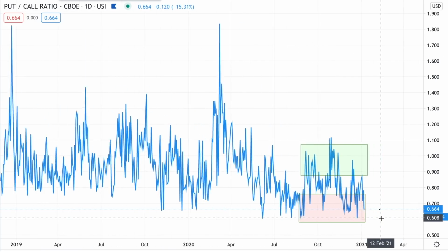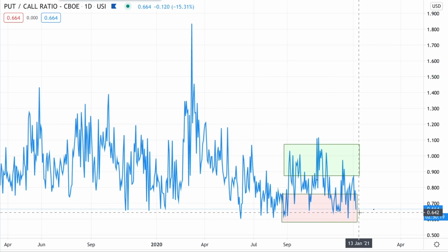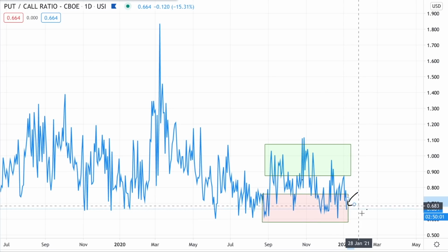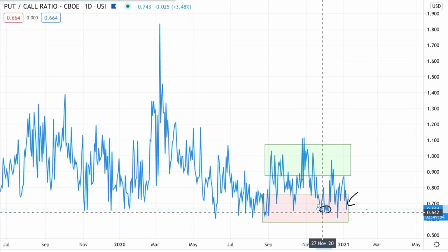And so we're going to see these put call ratios get extreme more and more until we have that flip. So don't buy into the stock market when it's low, but also that doesn't necessarily mean you should sell. I mean, look at these readings. These were not good sell signals by any means.